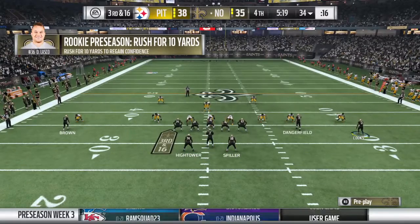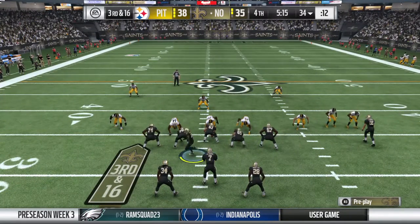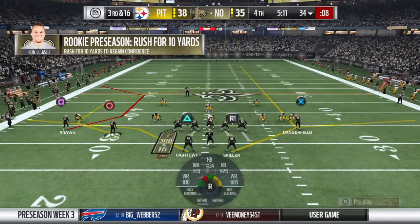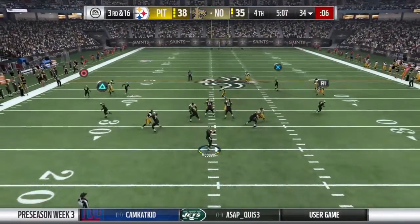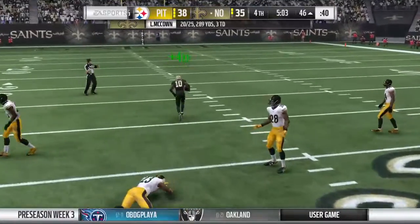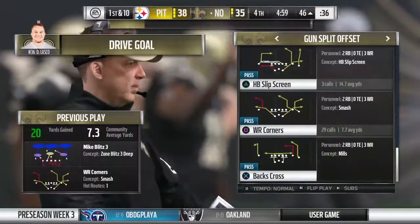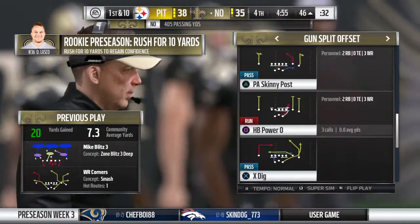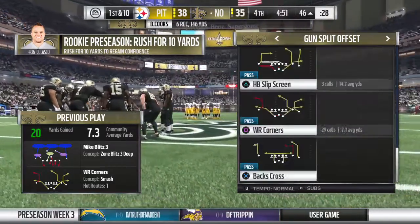Here we go. In motion left goes Cooks. From the gun on third, McCown. It's caught left side by Cooks. A good pickup there of 20 yards. So he makes the grab and the chains move forward. Nice job by the offensive line giving them time to complete that first down pass.